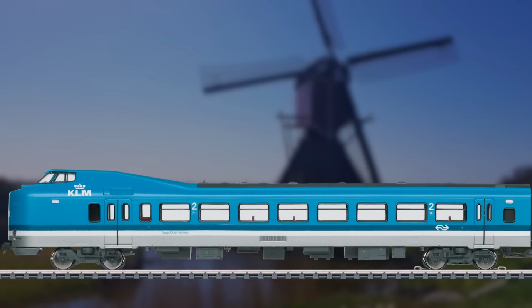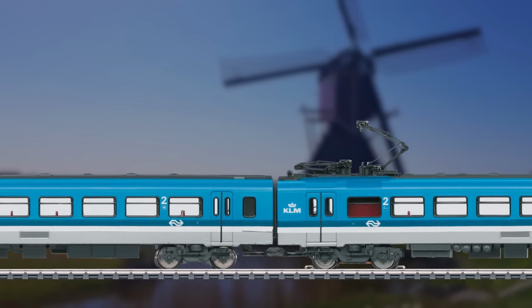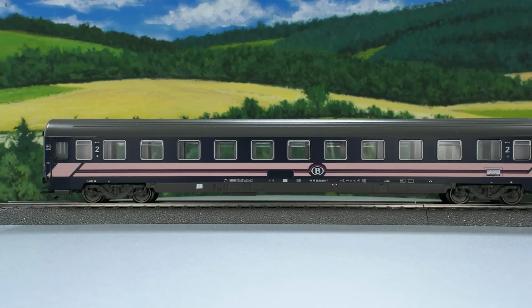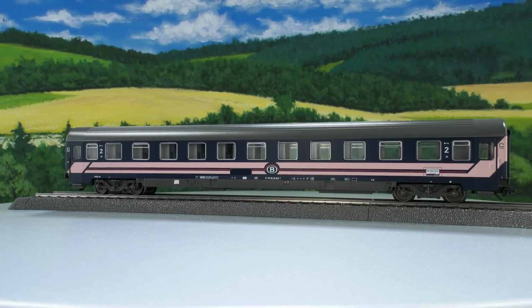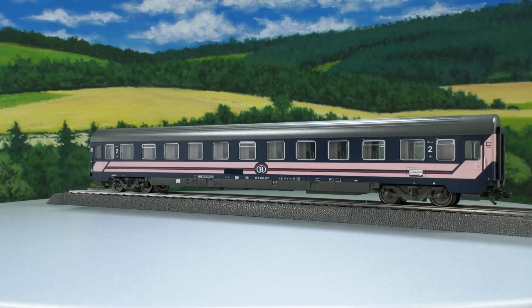The 86.6 cm long powered rail car has a digital decoder on board. Interior lighting is a standard feature. The model will also be released by Trix. Back to Belgium. This elegant Era 5 express train slumber coach is also in 1:93.5 scale and shows off comfortable travel.